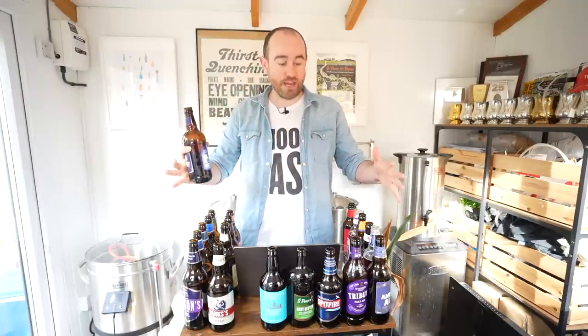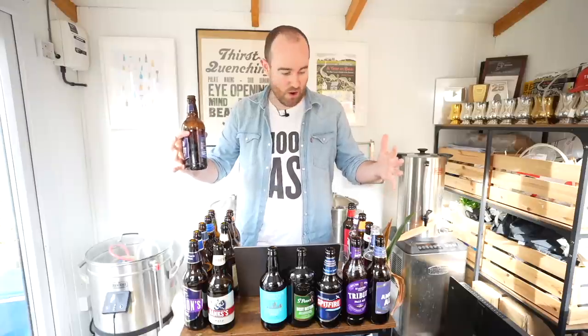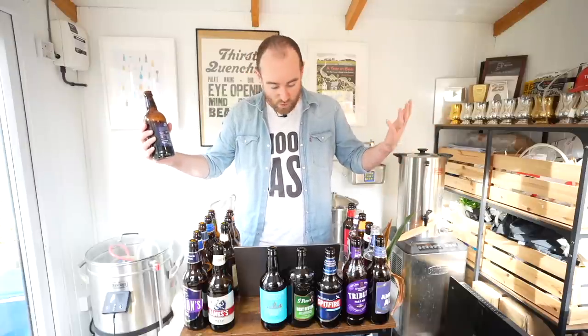I should say all of these came from the supermarket with the one exception of Harvey's, wherever you are, which was gifted to me. Everything else came from one of the supermarkets: Aldi, Waitrose, Sainsbury's or Tesco. So these are all super available in the UK.